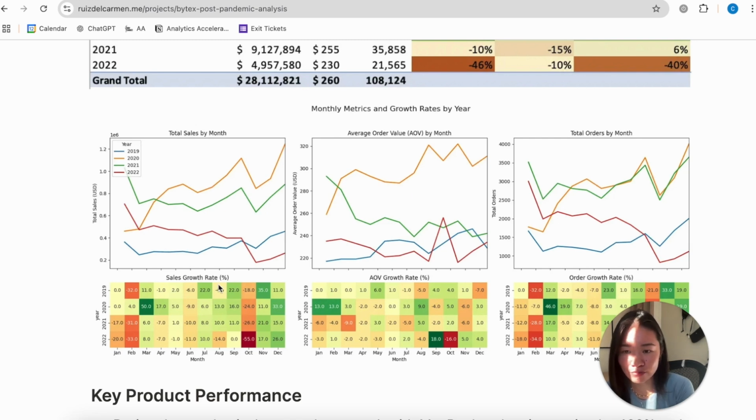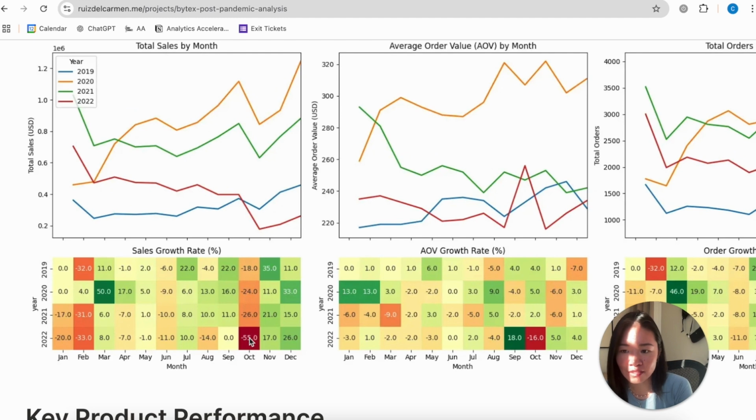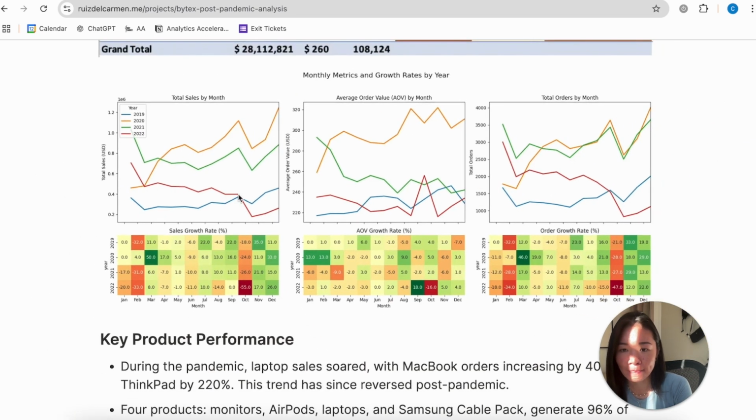Then we also see the growth rate, where this is showing the month over month growth rate. So for example, negative 55%. This is showing that for 2022, which is this red line here, this is a 55% dip from the last month. The actual thought process behind this visualization is very good. It shows the overall trends, it shows the monthly ups and downs.